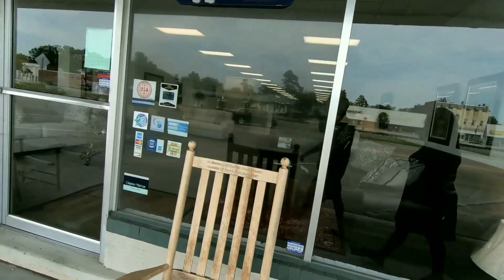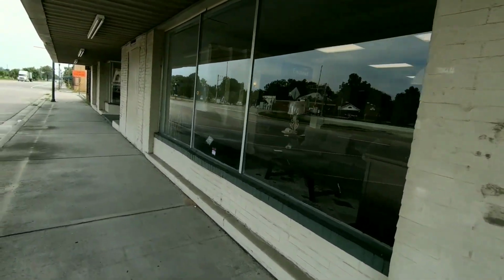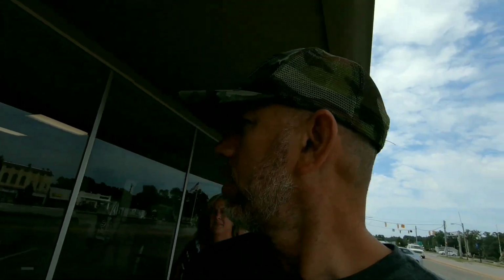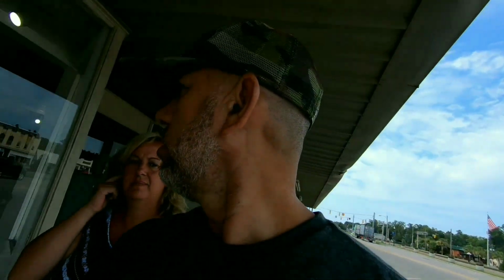We got a furniture store. It's Saturday right now, so probably not too busy, but I can't imagine during the week if they're busy at all. That's pretty big. It's all the way down here. Looks very isolated.